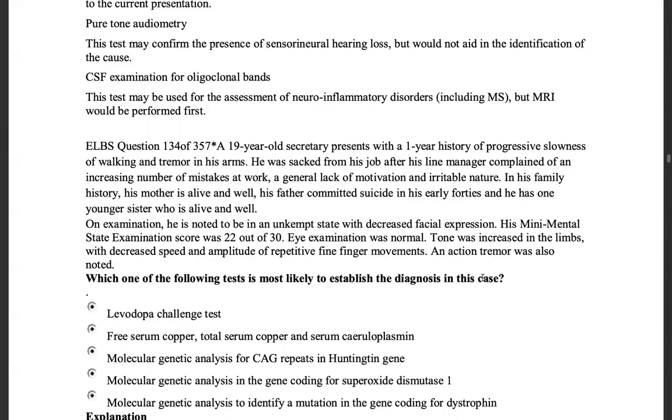Okay, so a 19-year-old secretary presents with a 1-year history of progressive slowness of walking and tremor in his arms.